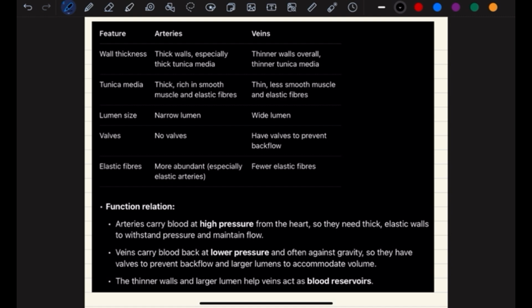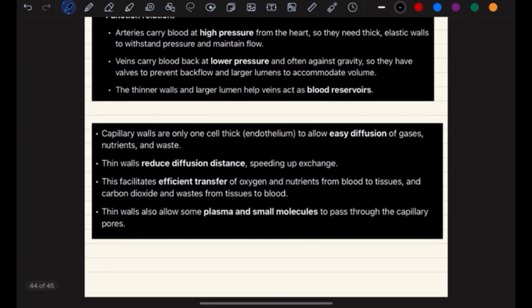So you'll mention the smooth muscles and the elastic fibers. And then when you say that, the main difference between arteries and veins is about the high pressure, low pressure. So definitely always try to relate back to that when you're talking about function as well. Cool. Let's talk about question 2 now.